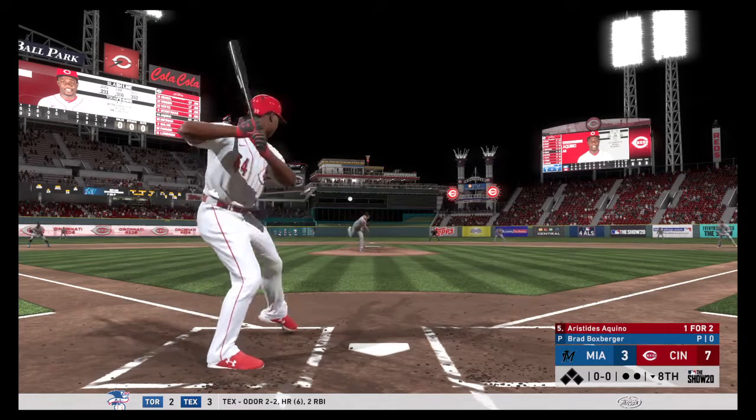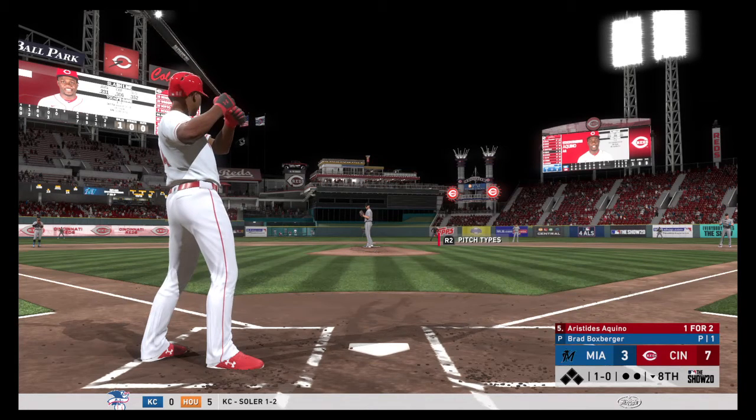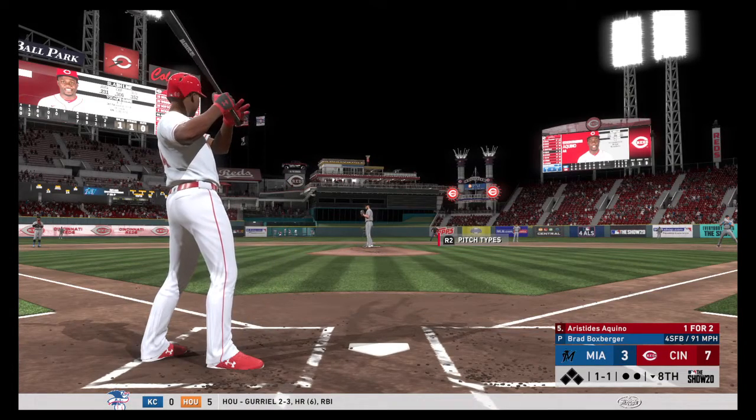From the stretch. And no swing, apparently. Ball 1. Great job to be able to lay off that pitch right there. You could tell the minute it came out of his hand, his eyes lit up at the plate. Swing and a miss, 1-1.